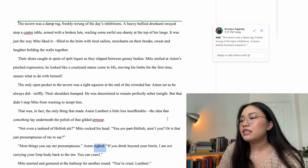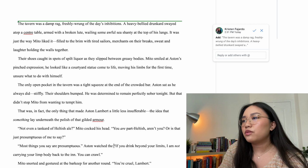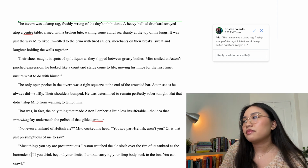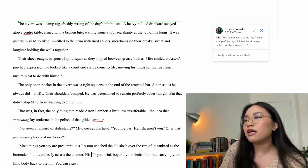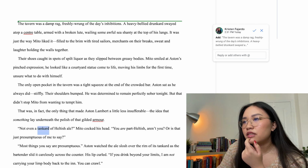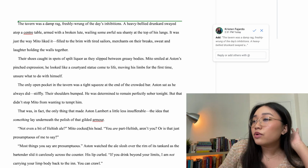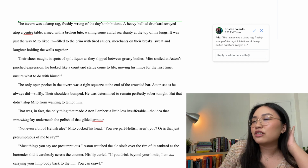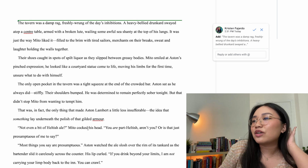I'm going to say Aston watched the ale slosh over the rim as the bartender slid it carelessly. I'm also going to add his lip curled. Since we use tankard here, I'm going to take out the tankard here. "Most things you say are presumptuous." Aston watched the ale slosh over the rim of its tankard as the bartender slid it carelessly across the counter.